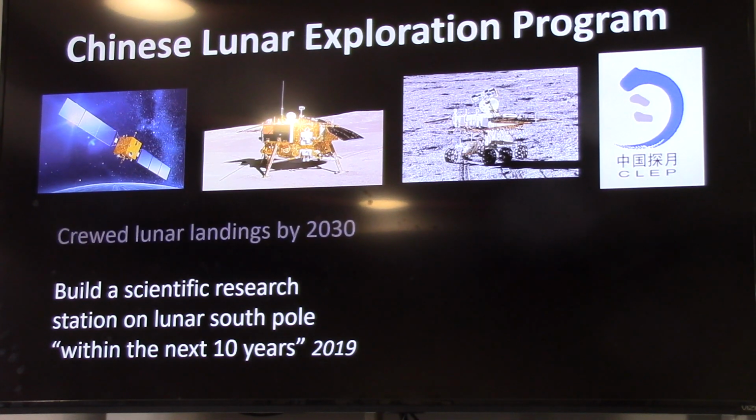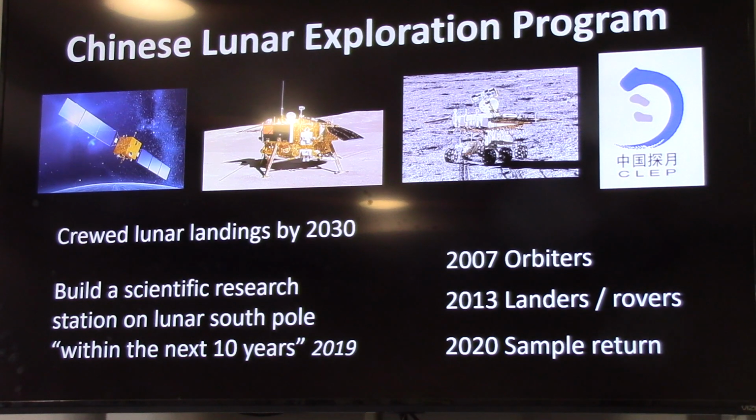This is just a research station, but they say they're expecting crewed landings by 2030. And when we're looking at 2027, and that may slide, this is pretty competitive. And I give them credit for being able to pull off things like this. These were their targets for 3 different classes of lunar mission, and they've met every single one of them.